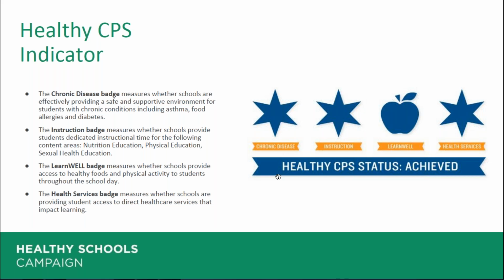The apple is really measuring whether schools are providing access to physical activity, healthy food during the school day, and much more. Really, a lot of the requirements for the wellness policy are housed in this apple badge. And then last but not least is the health services badge, which is measuring whether schools are providing access to health services that are impacting learning. So a lot of different content and a lot of different criteria and recommendations housed within this, but really the idea is to communicate to schools that this is important and it should be key to your everyday school mission, but also to show parents that these are policies that should be implemented in every school in the CPS school system.